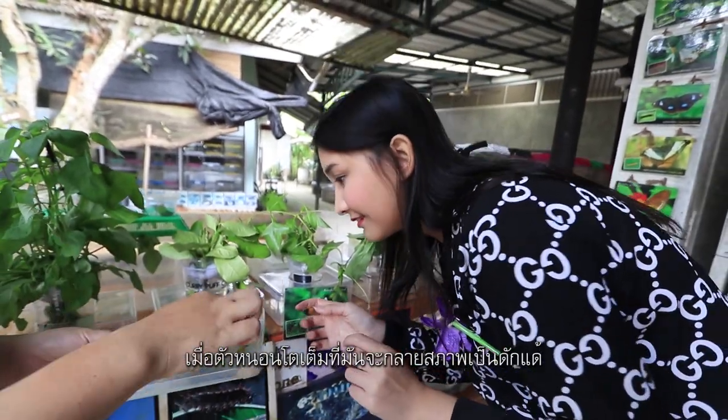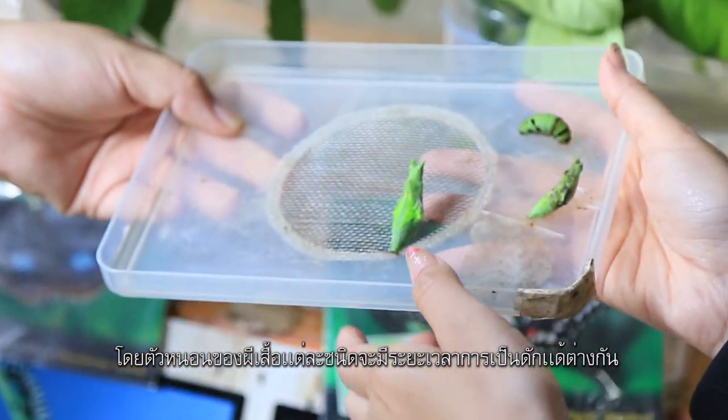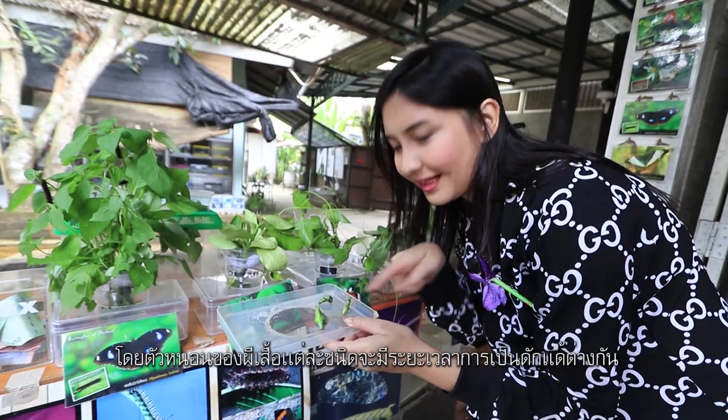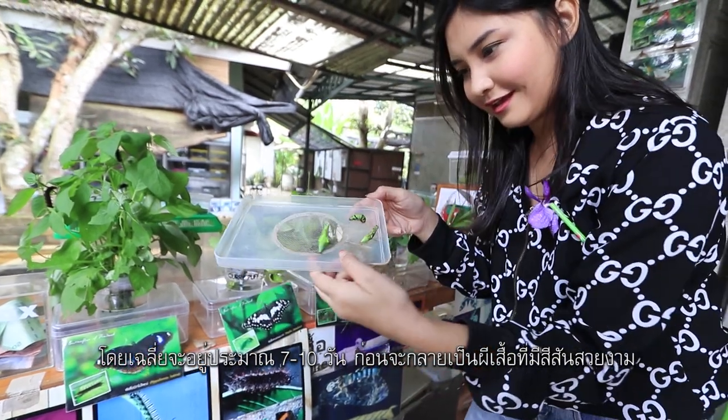When the larva is completely mature, it becomes a pupa. Each type of larvae has different life stages to become a pupa. On average, it takes around 7 to 10 days to become beautiful butterflies.